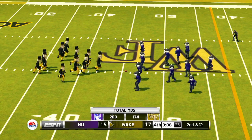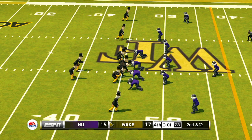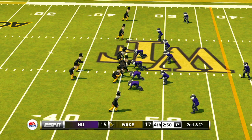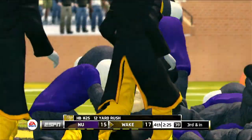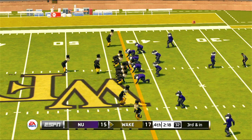From their own 45-yard line, second down. Check the outs out there. Four down, four down. Hey, check Mike 46. Red two. Check Mike 46. Seven. Makes it out to about the 43. Just over 2 minutes in the game.